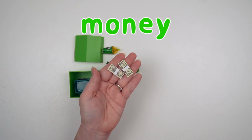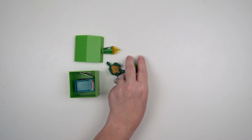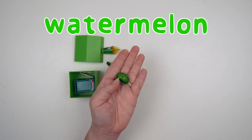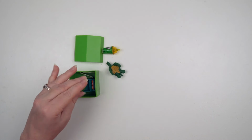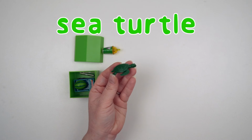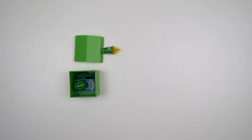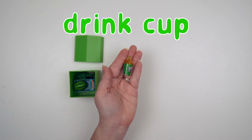Here we have some green money. This is a green watermelon, and it has dark green stripes. Next is a green sea turtle. Last is a green drink cup.